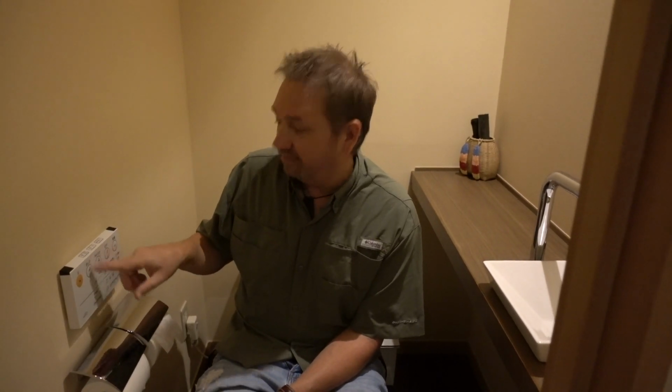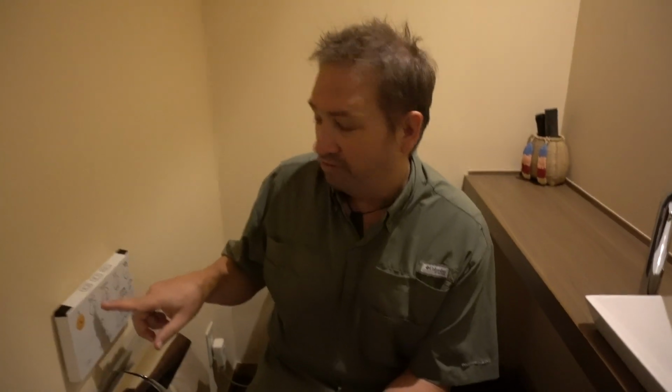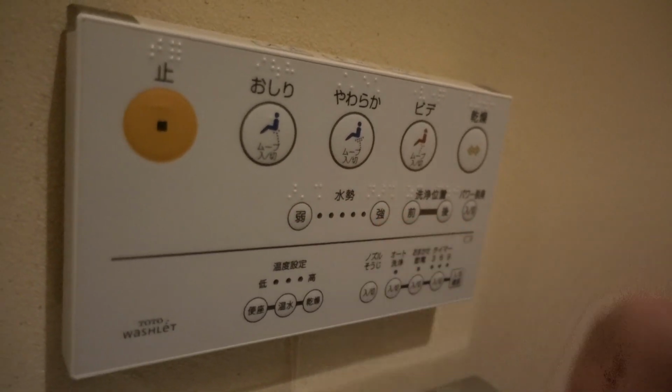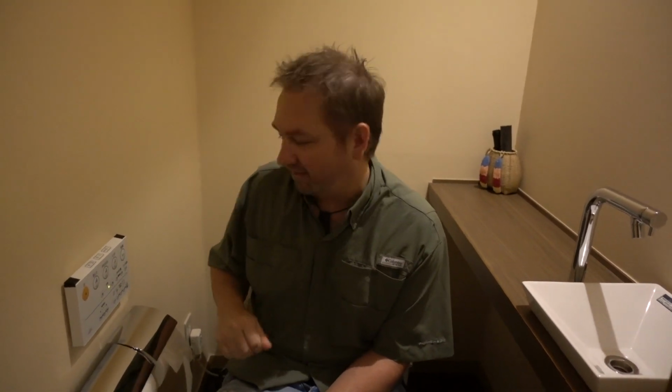So I'll give this one a try, and you can adjust the pressure on here as well. So if it's too much for you, you can turn it down a little bit. And also you can adjust the position as well, where it sits in the toilet seat. So if it doesn't quite line up where you need it to be, you can adjust that as well. They've thought of everything here.